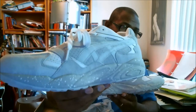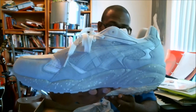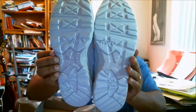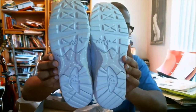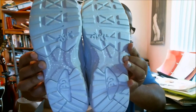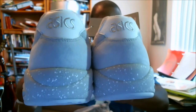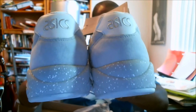And it does give you that kind of aesthetic, that chunky sole aesthetic, but it's not really chunky. It's not really, you know, heavy at all. It's really deceptive the way the shoe looks and the way it feels. And there goes the outsole. And you can see the gel at the back. And then the midfoot has that speckle going on. And we're going to the heel counter, which you see the ASICS embroidery, the suede, and those speckled details.